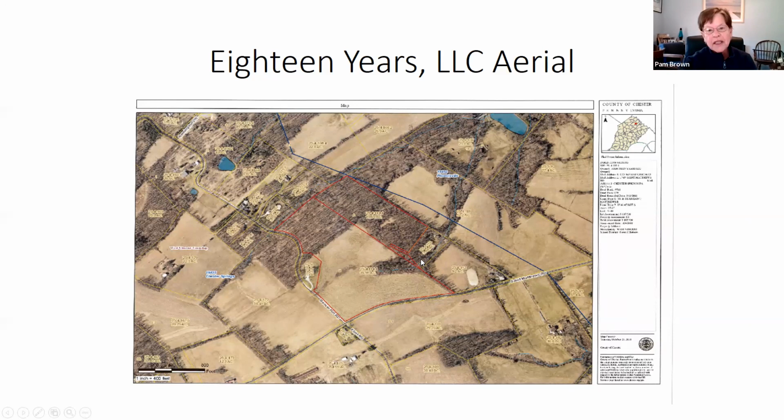acres. Just to the right, those larger open fields are 16 years LLC. This was the first project that these neighbors were able to do. To the right of the red lines is one 50-acre parcel, and just below the St. Matthews Road label is the other 50-acre parcel that also included an abandoned farm and agricultural outbuildings. So this was the first success in dealing with any number of developers who had options on these properties.